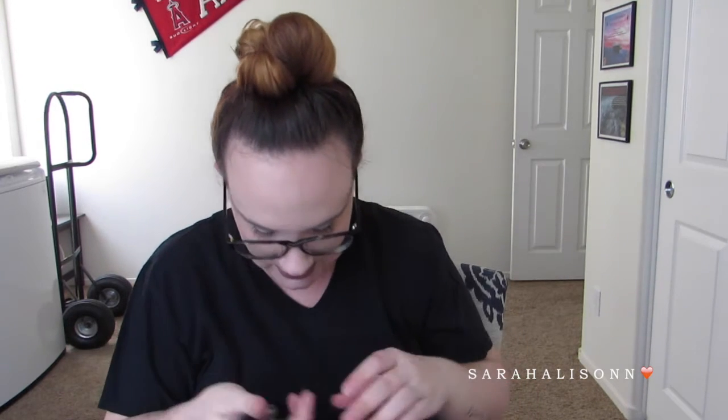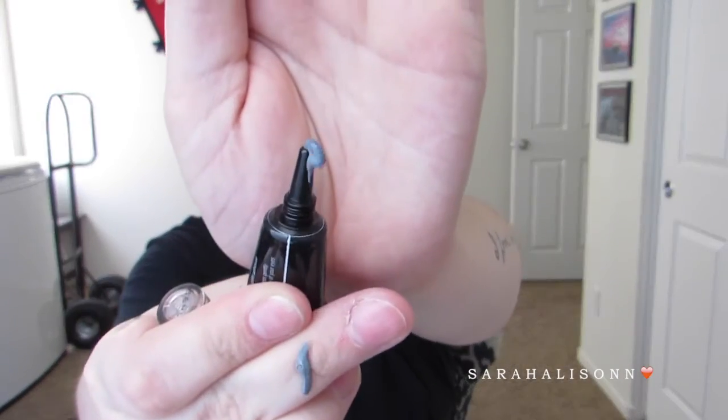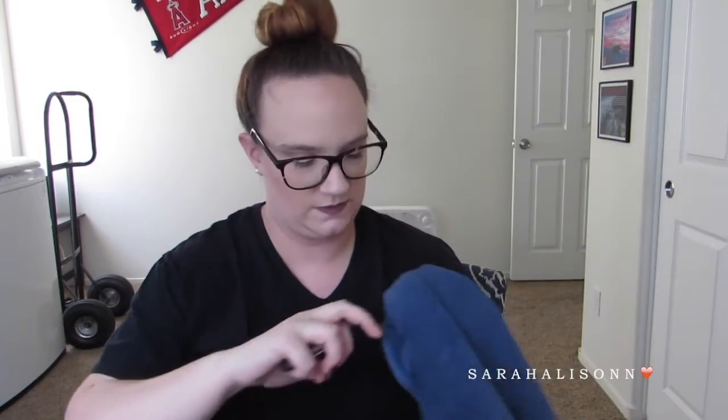Then next on to makeup items. I have a couple here that are just getting decluttered. These are 2 lash glues from NYX. One is the Stuck On You Jet Black Eyelash Adhesive for strip lashes. This is their waterproof black glue formula. See, black glue, got it all on me. It's old and I never used it, so no sense in keeping it.